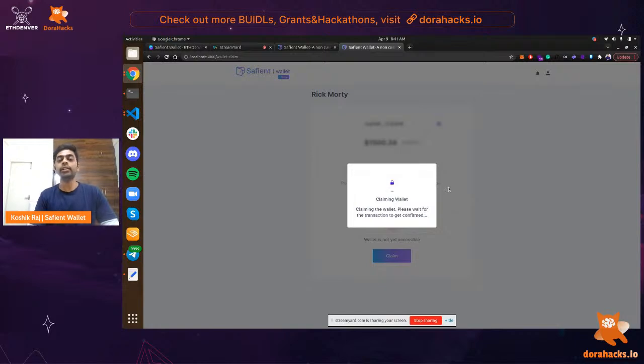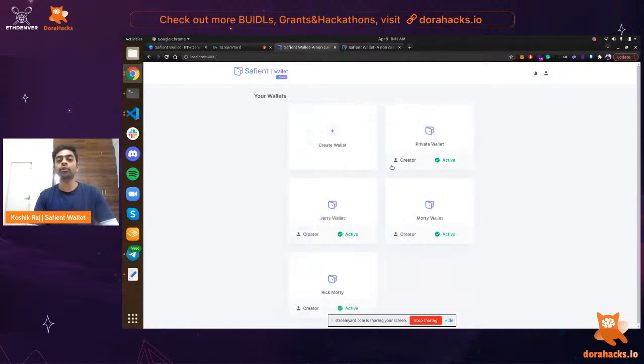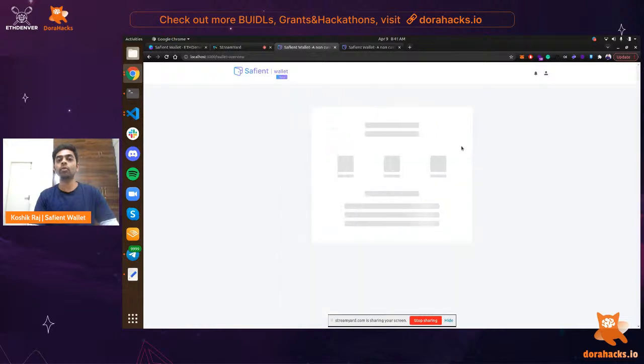So what's happening here is that it is creating an on-chain claim as well as updating the off-chain details, and it is also paying a small fee for this ecosystem, or protocol, to survive. Basically, the guardian has to get incentivized. As you can see, the timer starts in 25 seconds. Before that, Rick can go to this wallet and check.